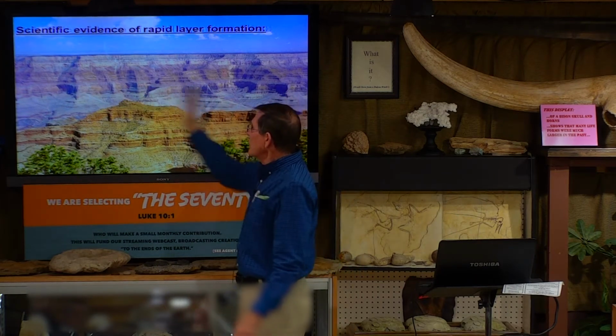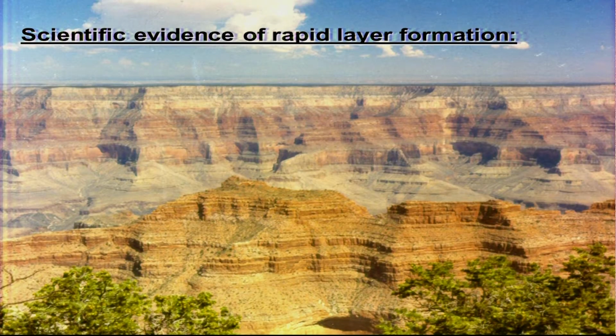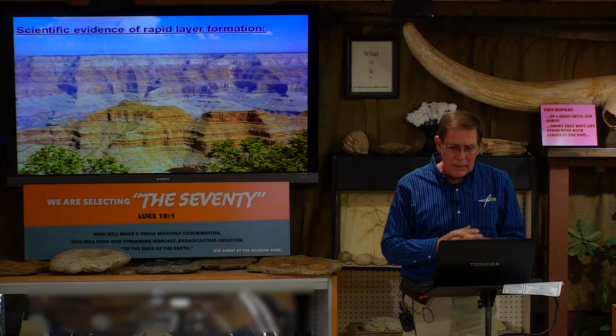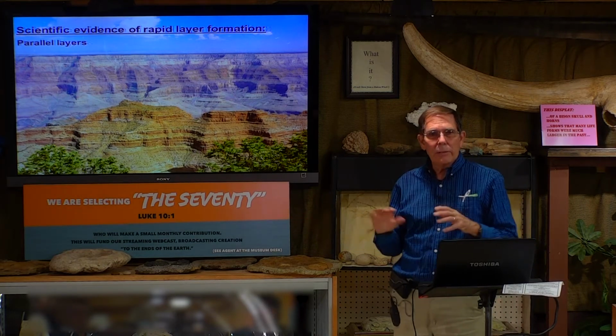The layers were a part of that pulsating phenomenon that I'm talking to you about, the year-long global flood that's laying down those layers. Now, you might say, John, how do you know that? Well, here's how I think I know it. The layers are very parallel. That speaks of rapid deposition.